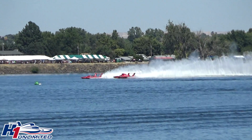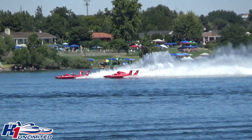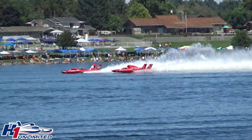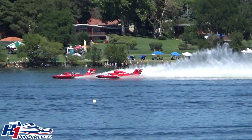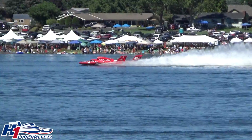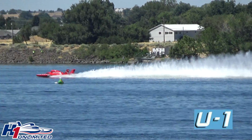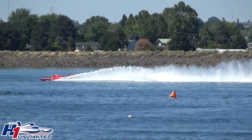Jimmy King in the 3 has got the lead as they head down the backstretch. Two bright red boats going 1-2 up the backstretch. J. Michael Kelly is deck to deck now with the 3 with Jimmy King. The Griggs Ace Hardware boat up the backstretch, and you can see Jimmy Shane now is challenging all 3. Slide. Push on him. Let's go. They go into U-Pull and Auto Parts turn number 3.